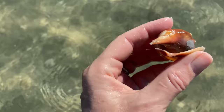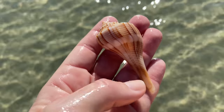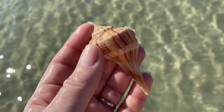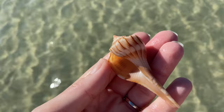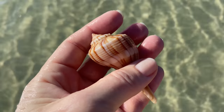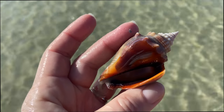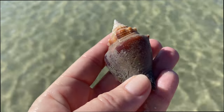Now, isn't that lovely? Florida fighting conch. All right, oh, there we go. Nice size lightning whelk. Fantastic. I love on the interior, you can kind of see some of those ridges. Oh, very pretty. And another Florida fighting conch. Oh, he is so cool.